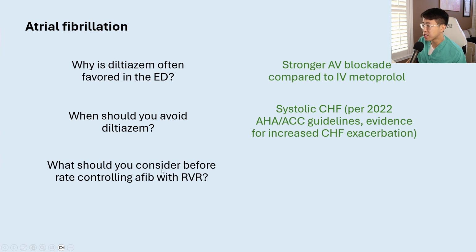And then what should you consider before rate controlling AFib with RVR? This is a very common question, but you should consider if patients need fluids, or if the patient is septic. You need to treat all of that before just upfront rate controlling somebody, because there's a very high chance that somebody needs that additional cardiac output, and if you're just rate controlling them, you're going to put them into a shock-like scenario if you're not treating the underlying etiology.